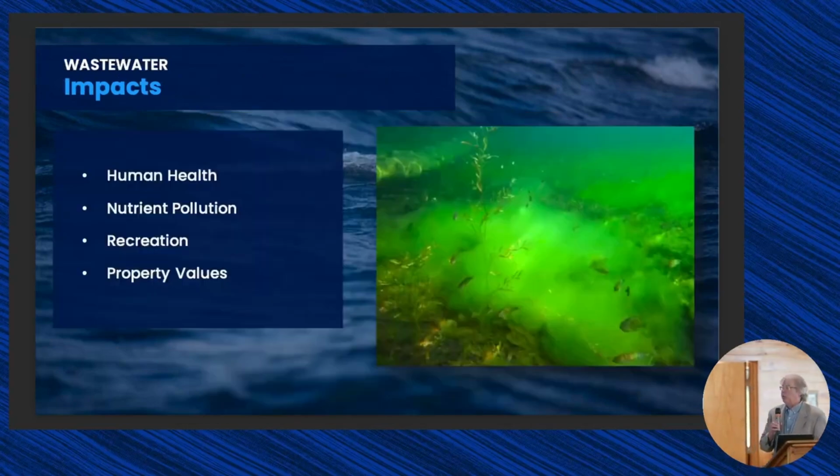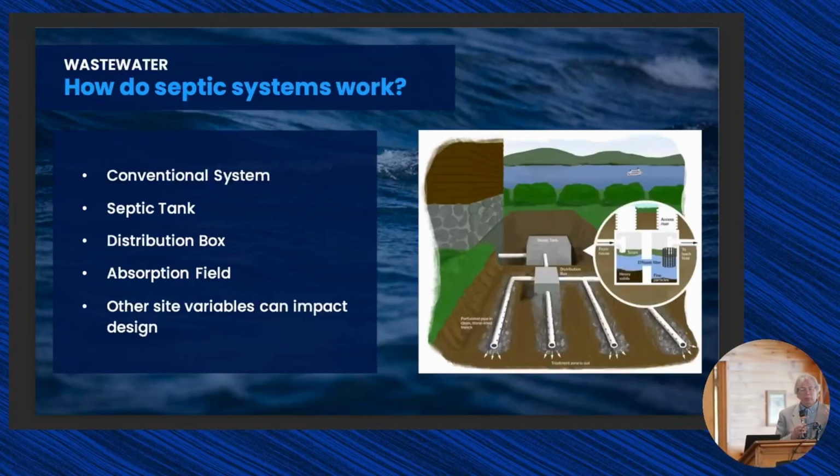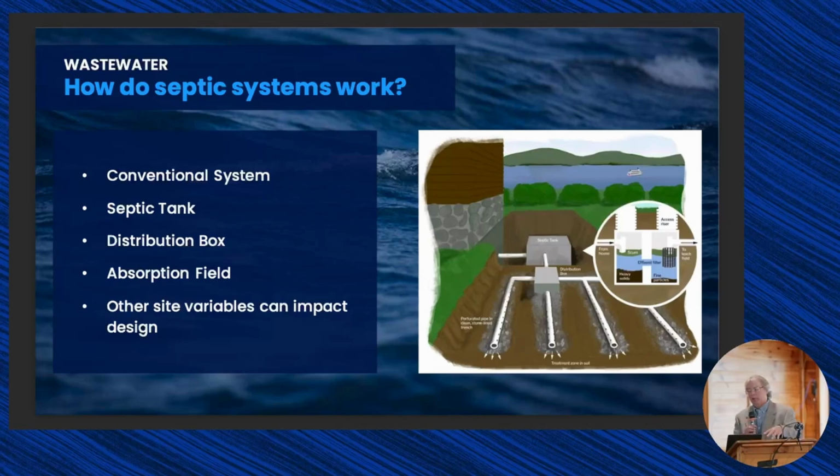So how does your septic system work? This is what we call a conventional system. Works by gravity, very passive. Jim talked about that. You put it in the ground and it works by itself. Sometimes that's a problem because people think, oh, I just flush and it's gone. But there's really a few components to a septic system.